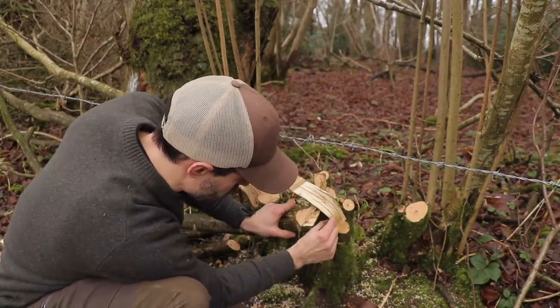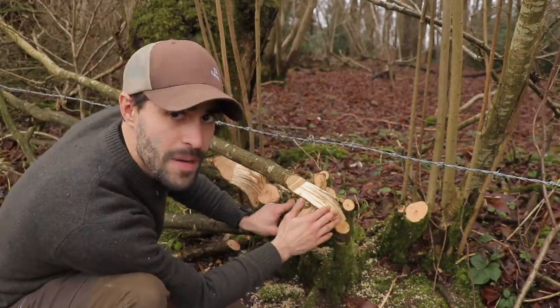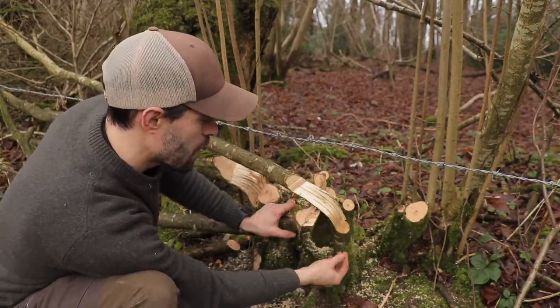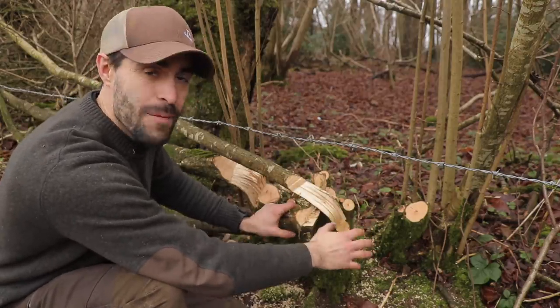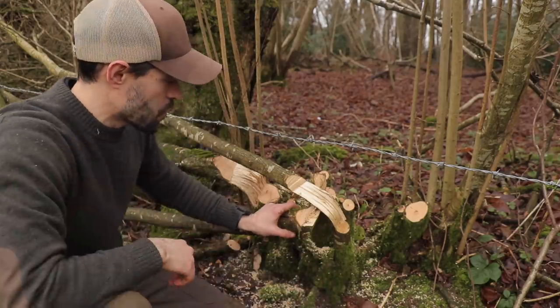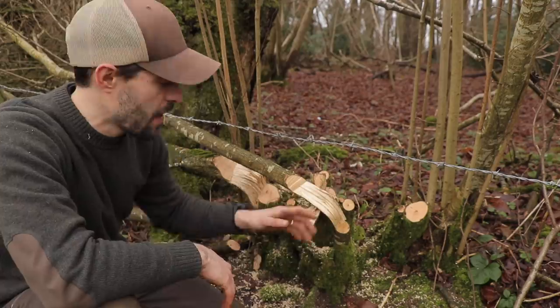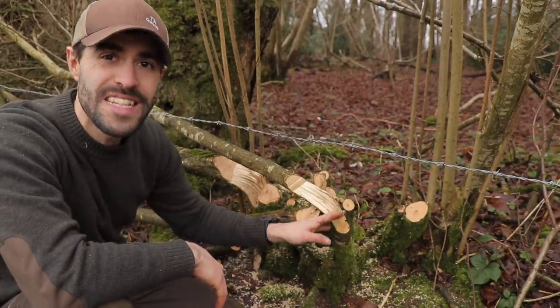And as you can see, there's just a thin layer of outer bark and the cambium layer of the hazel here to allow the water to pass up and down, and sap and nutrients to pass back into the root system of the tree. So essentially its life support is still there because of this small thin layer that is still attached.